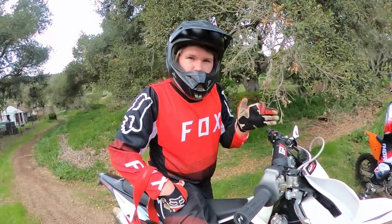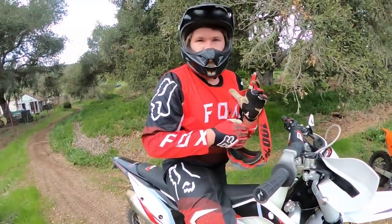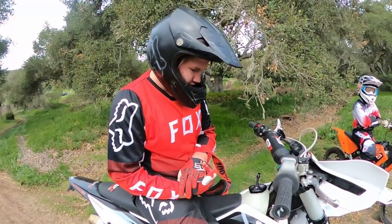The brakes are a little soft. Okay. I noticed that the front is nice and tight and the rear is a little spongy. Like, I could probably bleed the rear a little. Yeah. Okay. That's all I have to say about it.